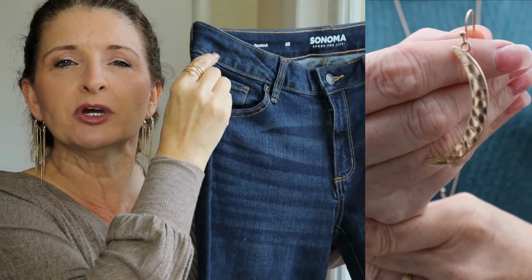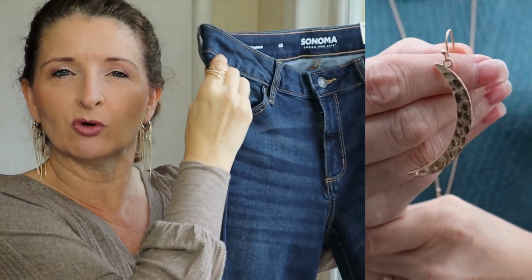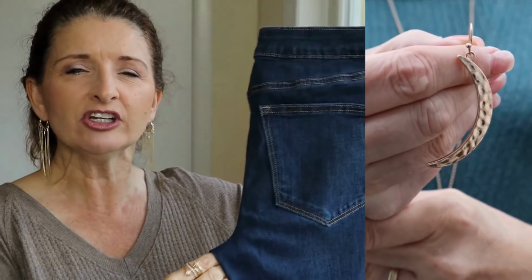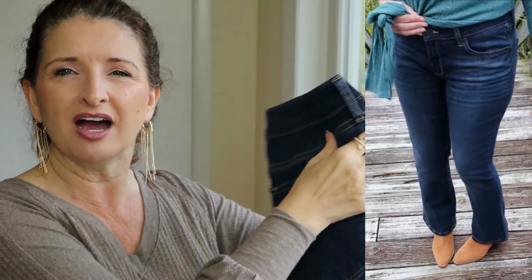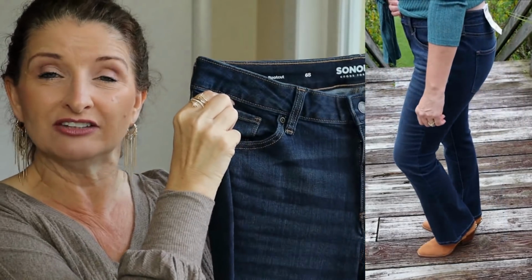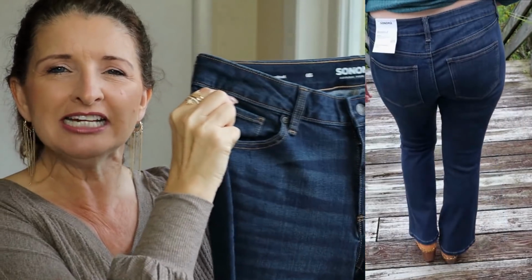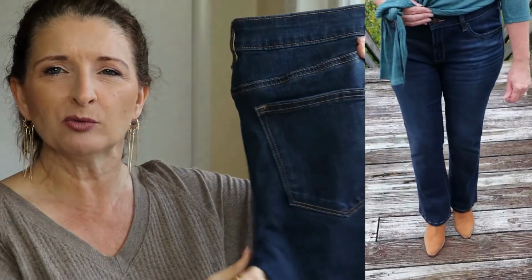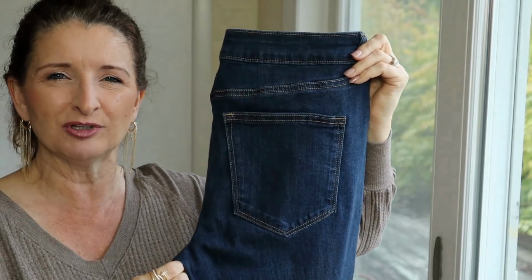I am curious what you think about the boot cut length on these in particular. If you don't mind, just let me know in the comment section down below. Do I need to go to the regular inseam? I don't want to take the tags off yet until I'm certain, and maybe I need the longer length to kind of cover more of the boot. So be sure and let me know what you think about that in the comments down below.